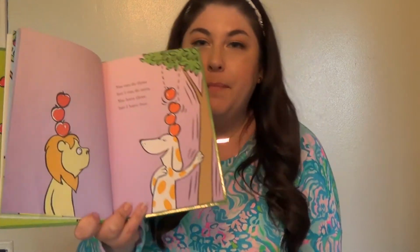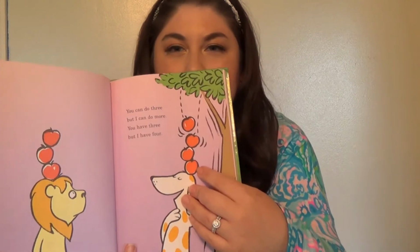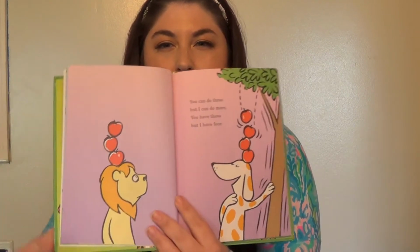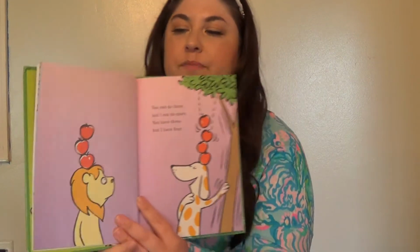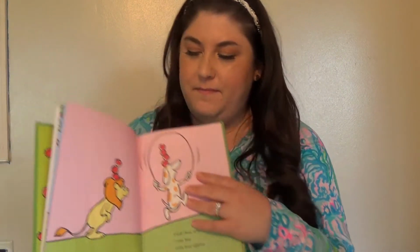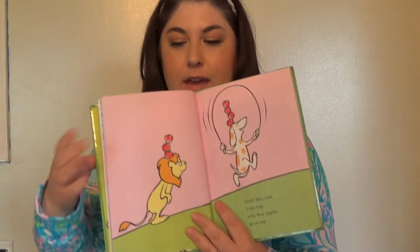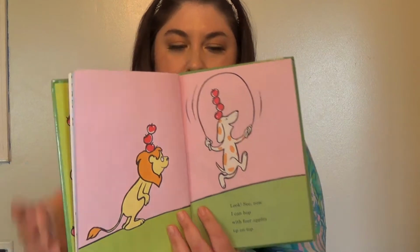You can do three, but I can do more. You have three, but I have four. Let's count on top of the dog's head. He was able to do one, two, three, and four. The tiger only has one, two, three. Look, see now, I can hop with four apples up on top. One, two, three, four. And on the lion's head is still one, two, three.